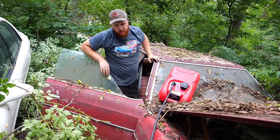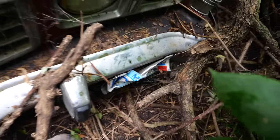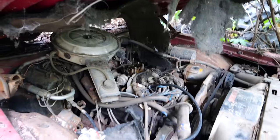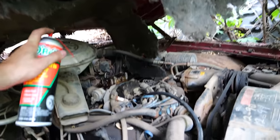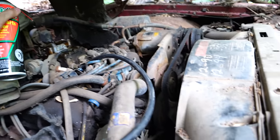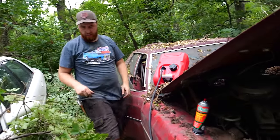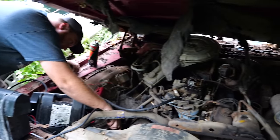Turns over. Is this DuraSpark or is this points? I don't see the box. Oh, it's DuraSpark. That's registered in 06. Jesus. Oh, it might be flooded because we just ran the floats. Yeah, that makes sense. That, I'm sure, combined with the fact that it's turning over at the speed of smell, means that she ain't going to clear out anytime soon.